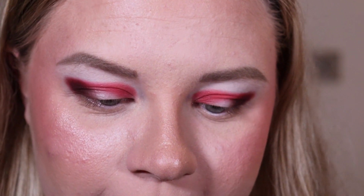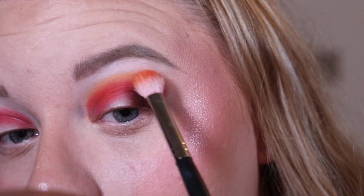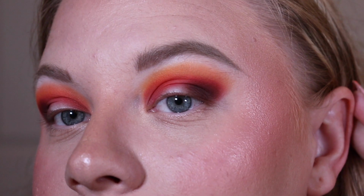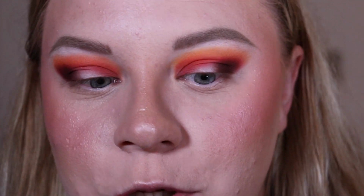Okay, right, next I think we're going to try and take the orange in the palette, which is called Rebellious, this one here. And I'm going to blend that just above that red shade. Okay, I have built that up in a few layers and that definitely looks a lot better than when I first applied it. I thought that was going to be super pale then.